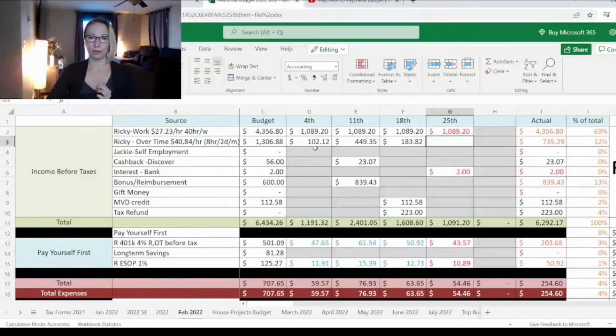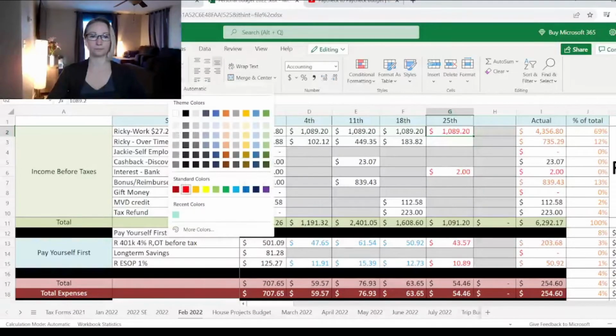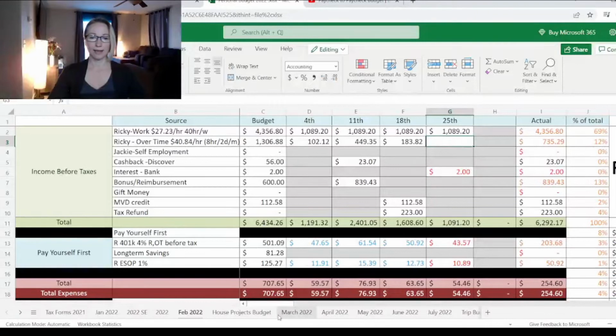And then from this paycheck, I believe the fourth paycheck, he was missing one of the hours, or maybe it was the 11th. He was missing one of the hours that he did work, so they paid him for that, so he got the 6 hours of overtime. So his base pay was the same as every week because it's 40 hours a week, so it's $1,089.20. And then the overtime is time and a half, so his overtime is $40.84 per hour, $245.10 worth of overtime. So good job, babe.